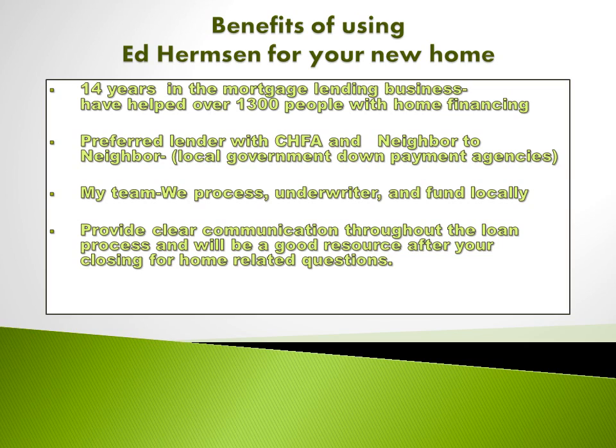My team, it's important you have a great team, not only my processors and my underwriters, and all of our funding is done locally here in Fort Collins. We provide clear communication through the loan process, and will be a good resource after closing if you need home-related questions, like maybe you needed a good roofer, or maybe you needed a good electrician. I would be a great resource for that as well. I also like to do some post-closing phone calls to you, just to keep you updated on interest rates, and make sure your loan is always in the best position for you and your family.